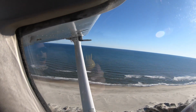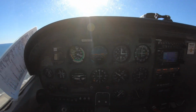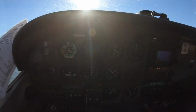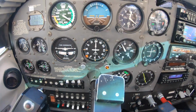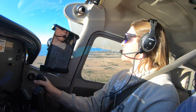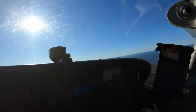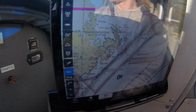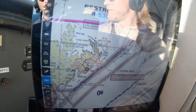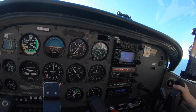Flaps up. Alright, flaps up. Positive rate. Gear up. Damn, this sun's a bitch. Yeah, it is. Excuse my French for everybody. Alright, well, I guess we're just going to cruise the coast here and head along down this MOA. I'd say we just go up to, I don't know, 2,000.